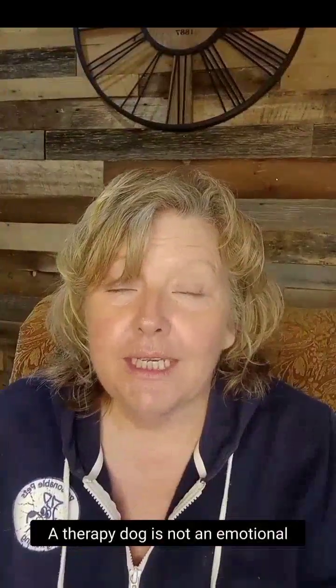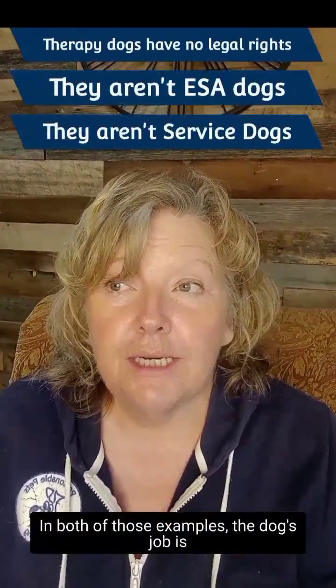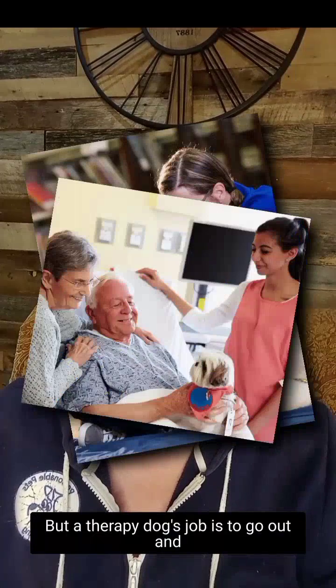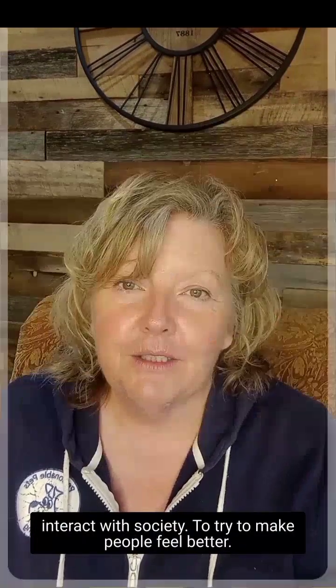A therapy dog is not an emotional support dog or a service dog. In both of those examples, the dog's job is to pay attention to and interact with their handler. But a therapy dog's job is to go out and interact with society, to try to make people feel better.